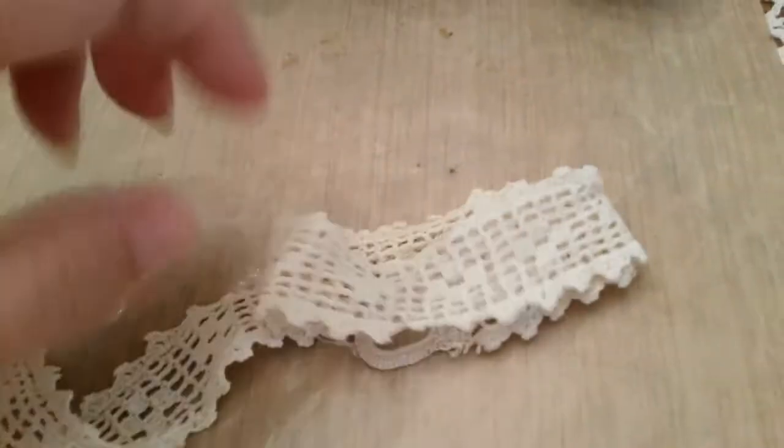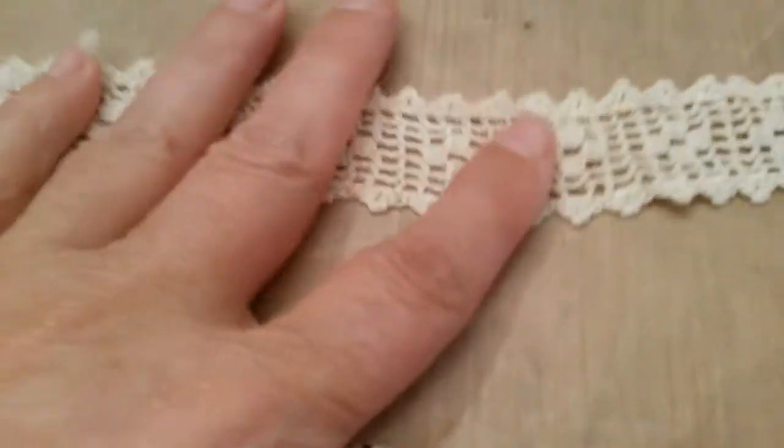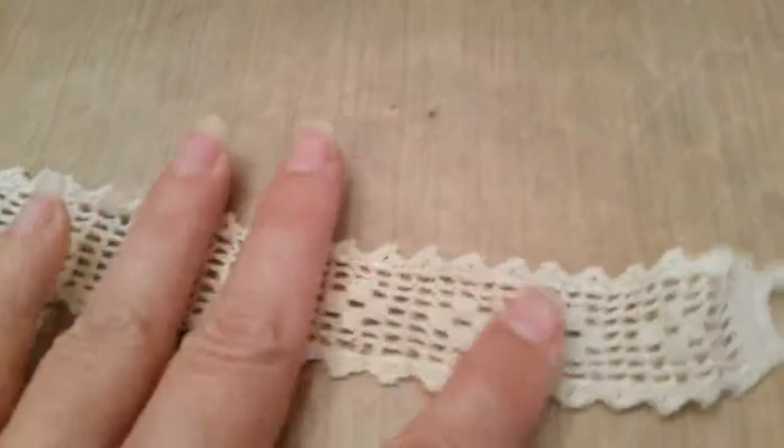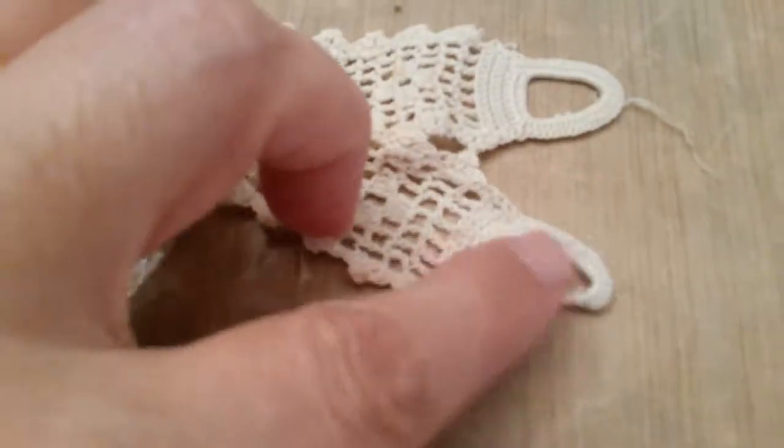So there's that. And then this is a, oh, there's a whole bunch of these. I'll show you these. I think these were curtain ties. But they're awesome. Like I can use them for journals, to tie journals or just as trim on the side of thing. But they all have these two ends on them like that. And there's more of those. This is just some trim that was floating around.